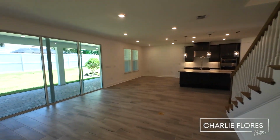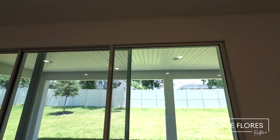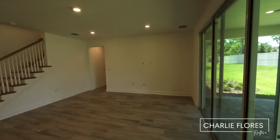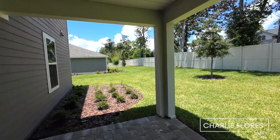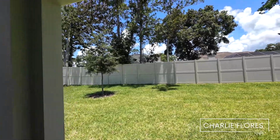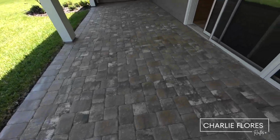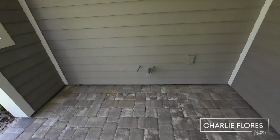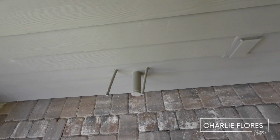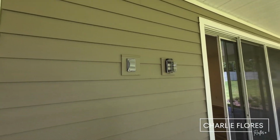All right, let's take a look at the lanai. Looks like you have 9-foot sliders that are 8 feet high. And then this home on the first floor has 9-foot ceilings. All right, so here's the lanai and a view of the backyard. So paved lanai. And then there is a summer kitchen prep. You have the pre-plumb there for a sink, outlet, some additional outlets over here, set up a TV.